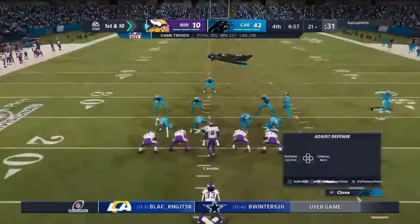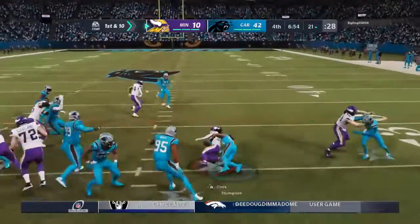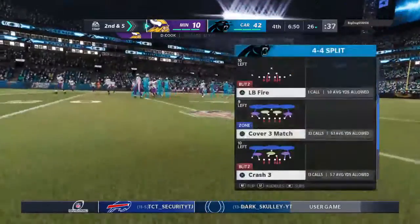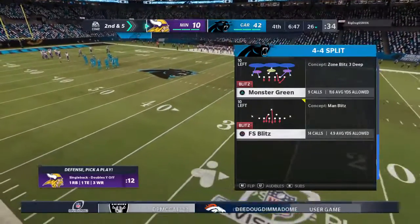Here are the Vikings now to start their next drive. Their hopes of advancing past this divisional round hanging by a thread, if that, as they begin here with a 1st and 10 on the wrong side of the scoreboard. Give him 5 on the carry there, and it'll be 2nd down. That's a really good gain right there. They pick up 5 yards halfway to a first down.